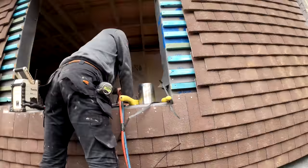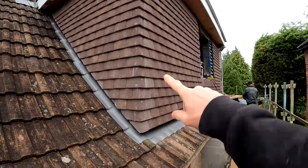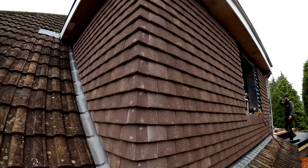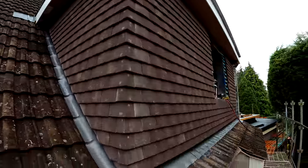Look at that, beautiful bit of work there. All his leads all in nicely. We've got these lovely corner tiles on here as well, so it just makes it look really nice. Once this is all weathered in as well, it will turn the same colour as all these tiles, so it will look as if it has always been here.